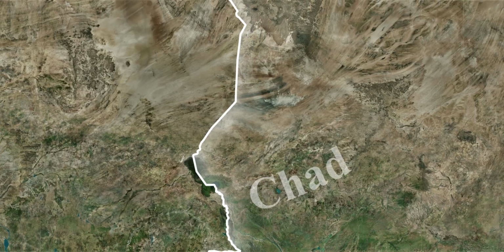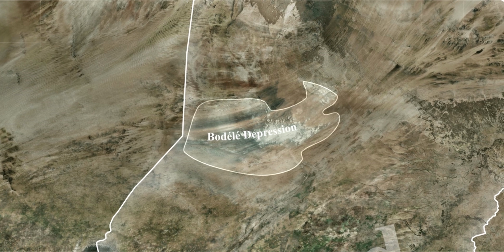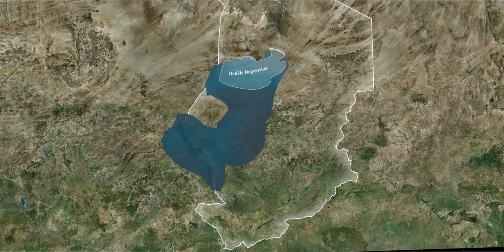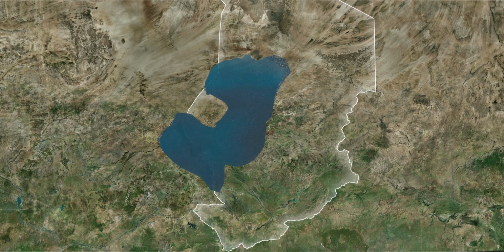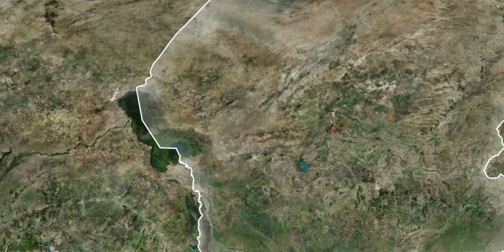Here, 8,000 kilometers away in Chad lies the Bodele Depression, an ancient lake bed turned into desert. 50,000 years ago, the area was home to an enormous lake, rivaling the size of the UK. A change in climate led to the desertification of the area and the shrinking of the lake to its current size in the southwest of the country.